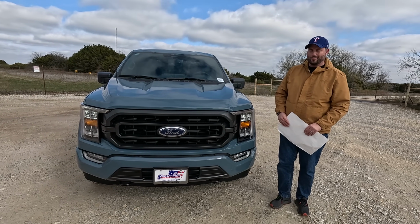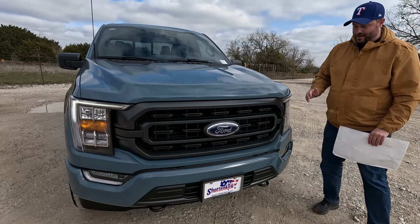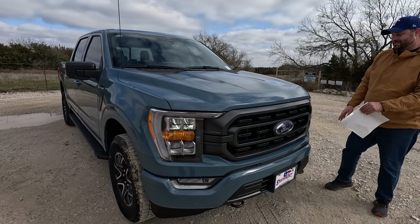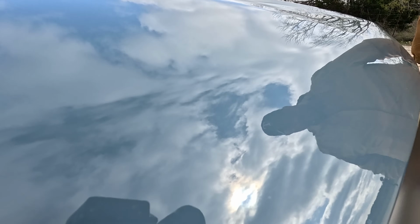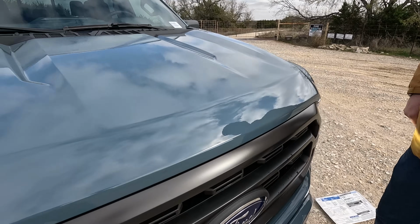Yeah, the XLT with chrome was like, I don't know. This looks really good. I like the grille, and this is also Area 51 paint, which is originally a Bronco paint color. Boy, does it look good on the F-150. I've seen a few around, but now that I'm getting close to it, I like it even more.